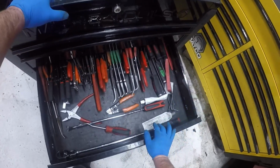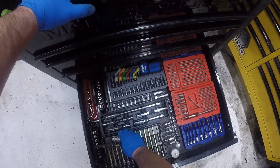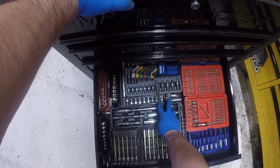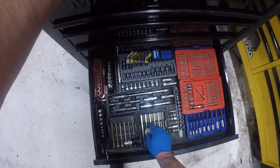And next drawer, battery cleaning tools. You're gonna need to clean batteries. So get yourself a decent brush, some baking soda, and an old Gatorade bottle so you can clean batteries.